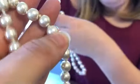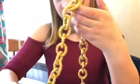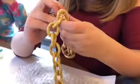Individually knotted. That's good quality when it has a knot in between each bead. They do that so if the necklace breaks, the beads don't scatter. It is actually heavy. Unmarked. This is heavy. Whoa. Cool. What do we have today? Something awesome, chain. I see a dangle on this end. Oh, I see one here.